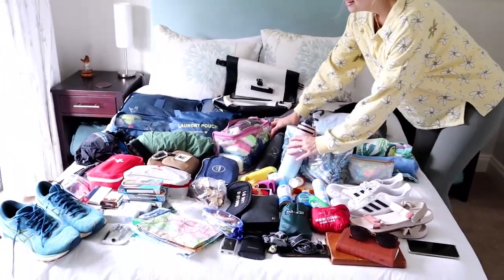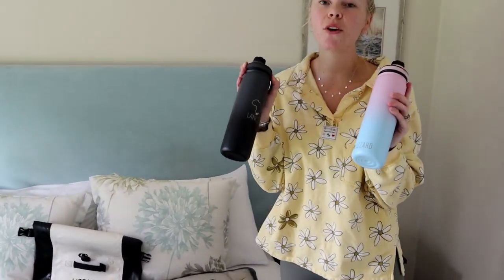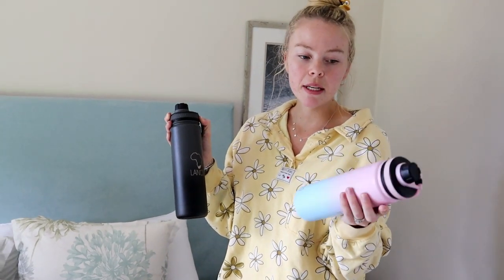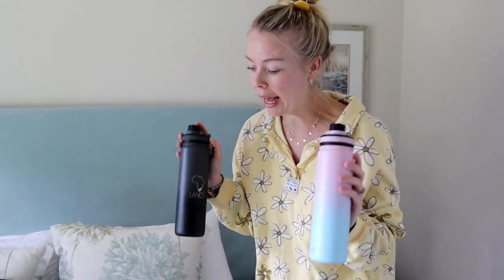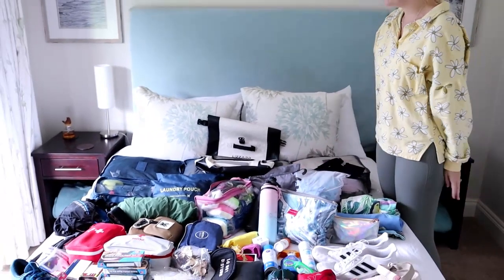Yeah, so it is our 2 water bottles from Lizard. These are incredible. I honestly can't recommend these enough. We bought them just to test them out. Well, actually we got them as a Christmas gift. And honestly, we will put ice in them before we go to bed and we wake up and the ice is still inside. They keep things so nice and cold as well as warm. So I think these will come in handy on our trip. So I really think that's all.